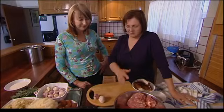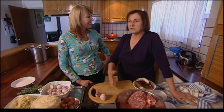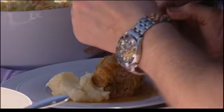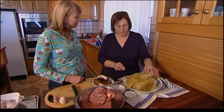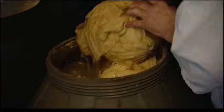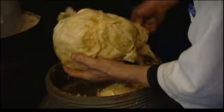It's nice because there's lots of vegetable in it, rice, meat, and with the mashed potato, it's a substantial meal. Oh, sounds great to me. So this is a cabbage that's been pickled. Yes. Branka Roncevic's dedication to her favourite dish, sarma, is finding the best pickled cabbage. Many homes make their own by immersing whole heads in a salt brine for at least 6 weeks.